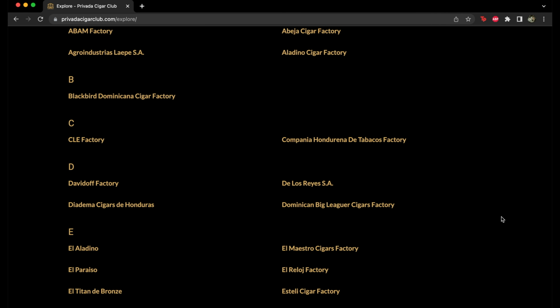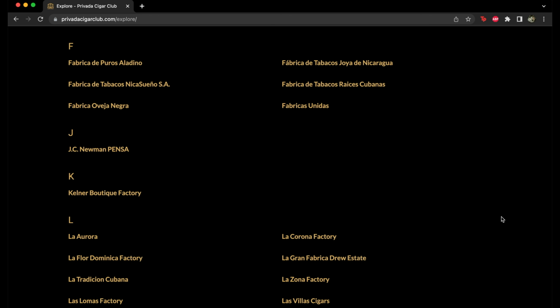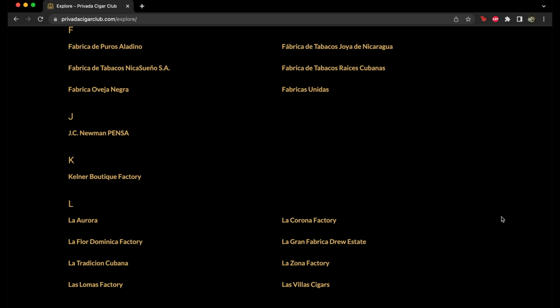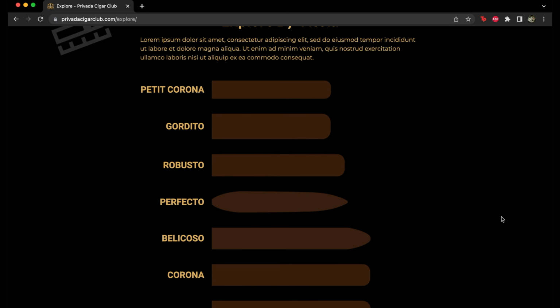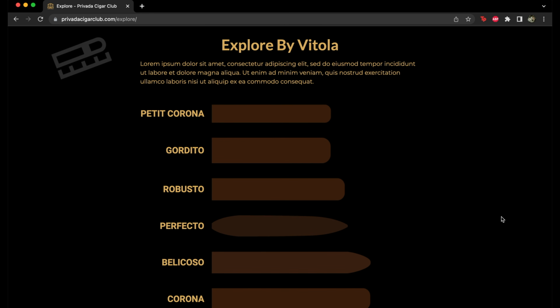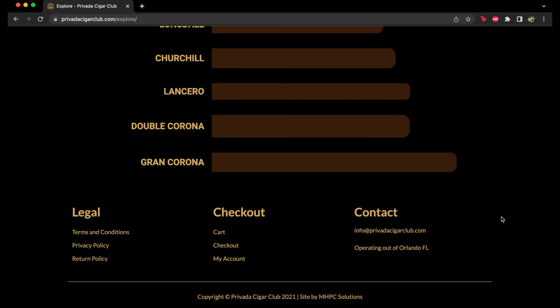Further down, we can explore cigars by factory. So simply click the factory you like and find all the cigars we have in stock made by that factory. And lastly, we can choose cigars by vitolas, which are shapes. So we can click on a cigar based on the size and be brought to all the cigars in stock that are in that size.